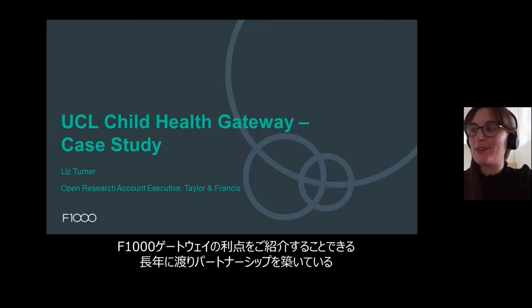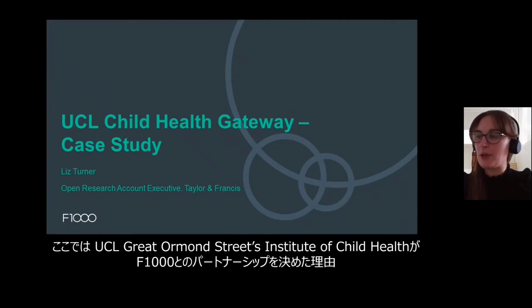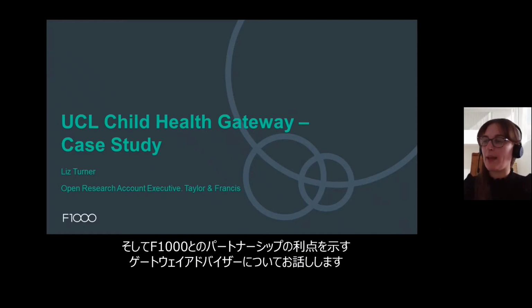I want to talk about a long-standing institutional partnership that really showcases the benefits of having an F1000 gateway, and that is the UCL Child Health Gateway. I'm going to talk about why UCL Great Ormond Street's Institute of Child Health decided to partner with F1000, some article metrics and publication highlights, the partnership ethos between F1000 and the institution being crucial to success, and some thoughts from Gateway advisors that illustrate the benefits of an F1000 partnership.